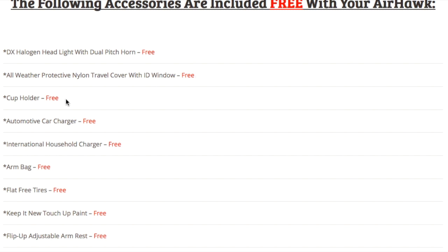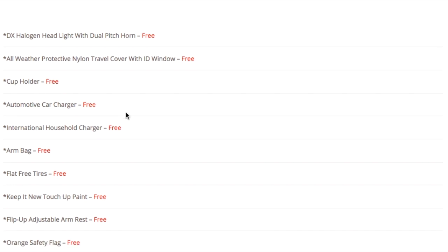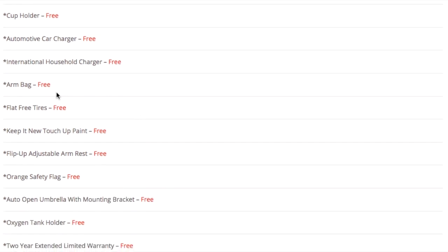We give you a free cup holder. We give you a free auto charger. We give you a free international household charger. We give you a free arm bag. You get the flat free tires for free. You don't have to pay any additional money to not deal with inner tubes and air and anything like that. You can literally drive over a bed of nails if you chose to, and the tires will not go flat.